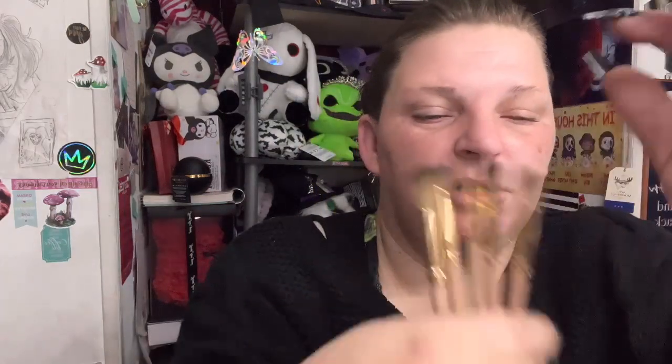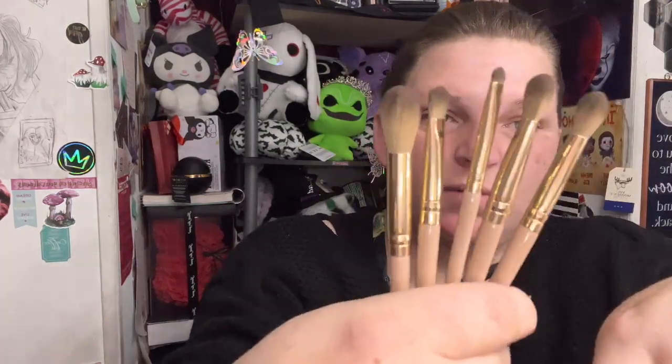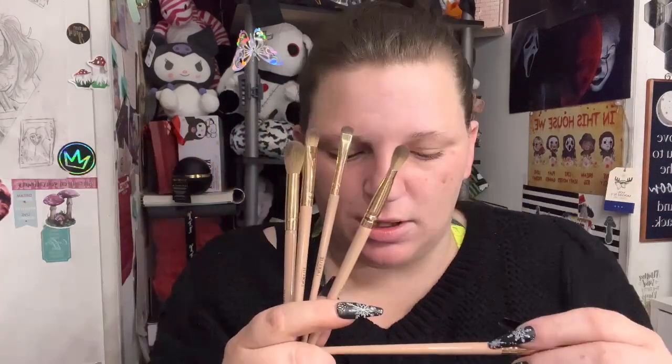Me and Adrian are doing her brushes. And when I say freaking soft, they're soft. They're so freaking soft. There are 5 eyeshadow brushes. This is a nice little packer. Look at that. This is the Laura Lee Los Angeles L37.